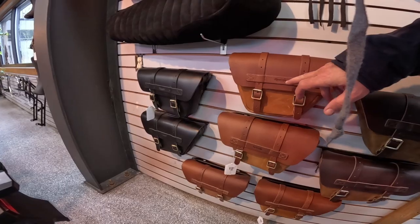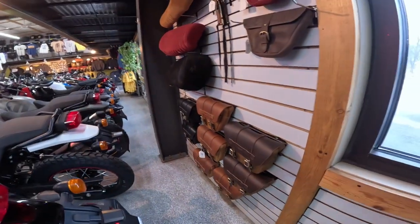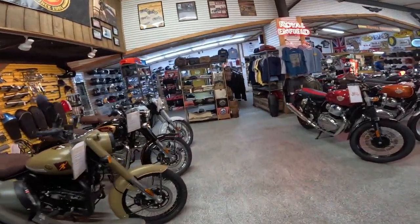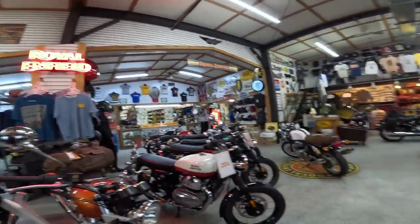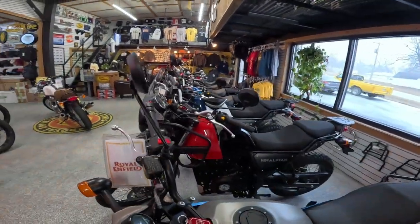Time Machine, Time Warp, Time. I can't read. Sorry, guys, my eyes are old. But go to BaxterCycle.com. You can check those out. Anyway, more Interceptors, more shirts. Check that out. Isn't that neat? Hey, look at that. Have you all seen a bike like that before?